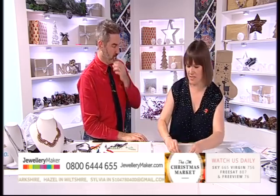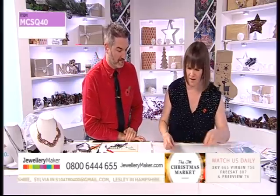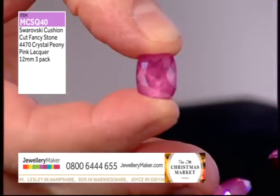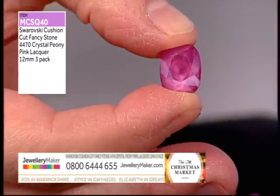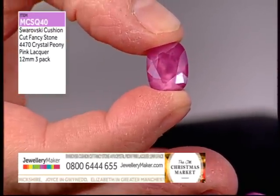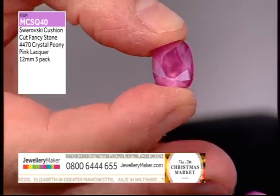Mark. Ooh, Mark. These could be in your DVD tomorrow with the Rivoli. Absolutely. What a lovely colour. Do you remember those lovely seed beads we had earlier? All those size 15s, those pinks. Now, these are cushion cuts, fancy. What stone does that look like? Pink sapphire. It's incredible, isn't it?